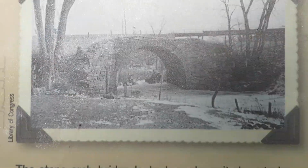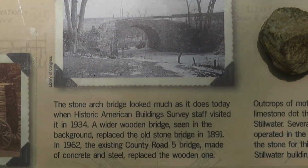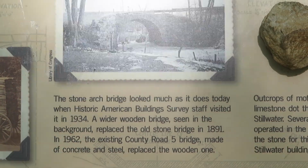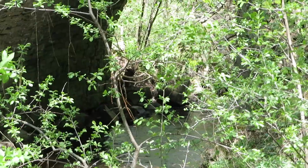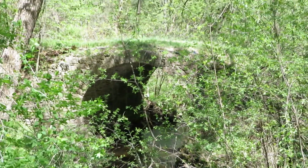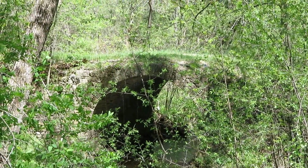Along with gorgeous valley views, there's also history along this trail. This is supposed to be the oldest stone arch bridge in Minnesota. It is, however, on private property, and you're not allowed access to it.